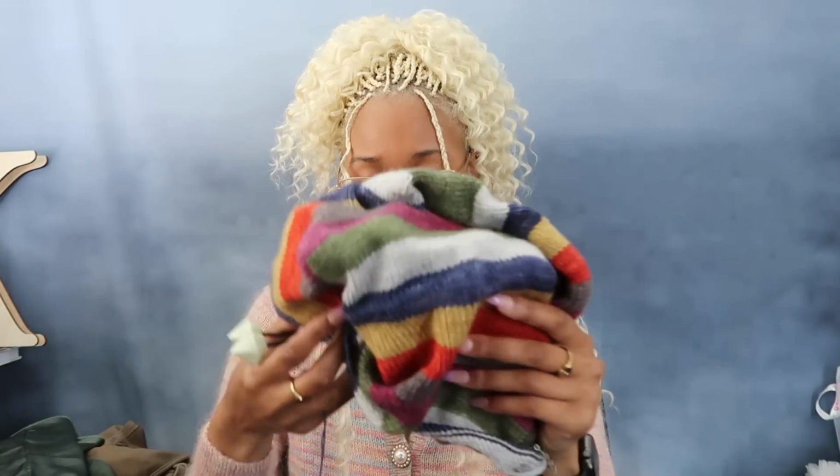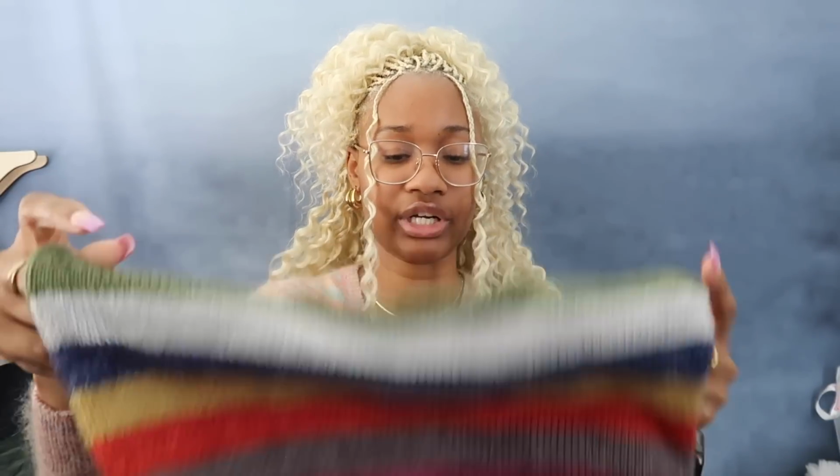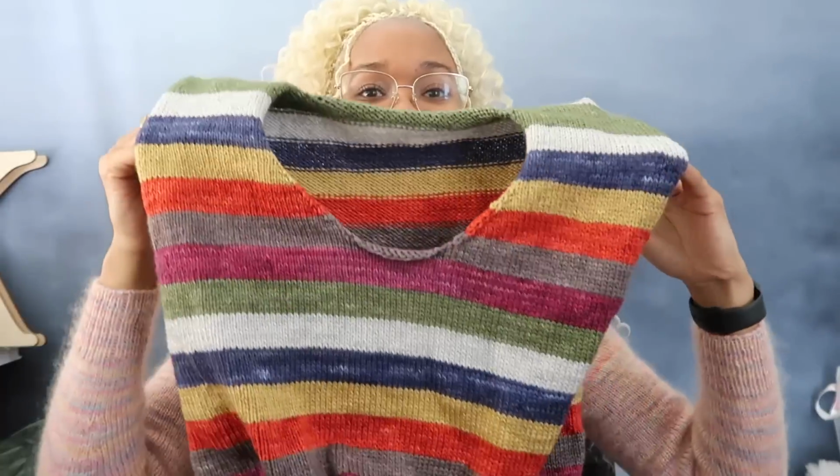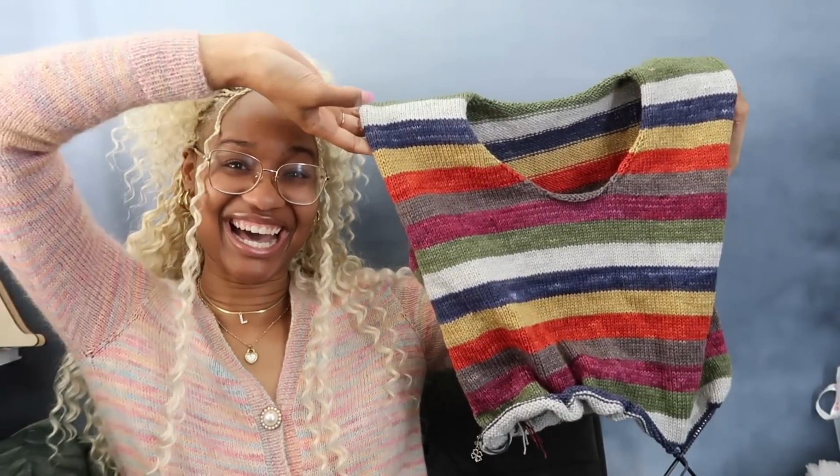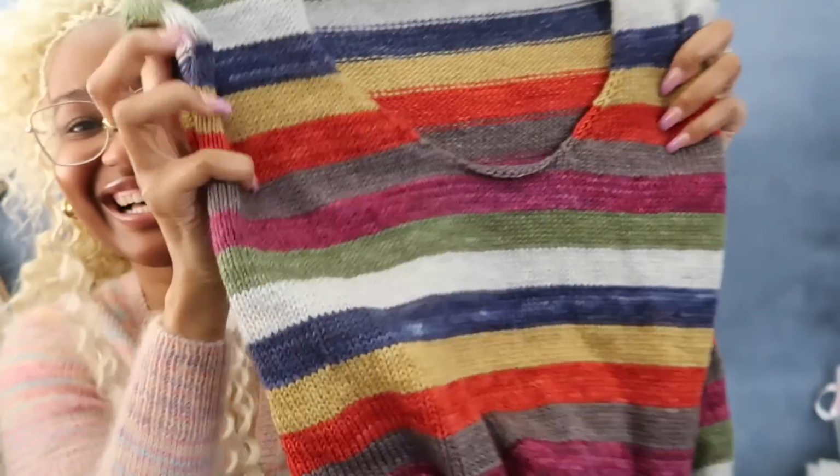Yeah, so I was like, oh my gosh, I get to use some skeins from my stash. So here it is. This is 4 days of work. Here it is. Oh my gosh, this looks so cool.